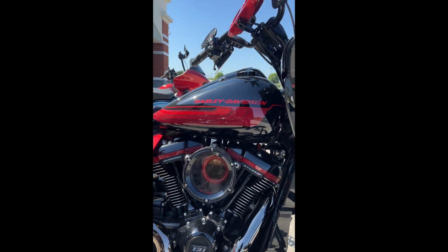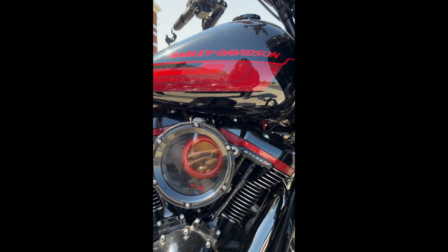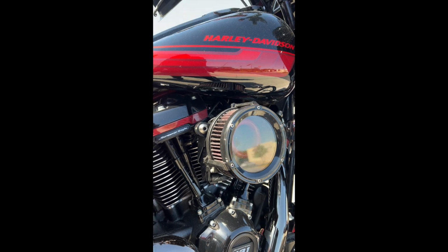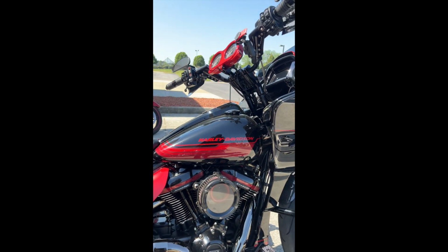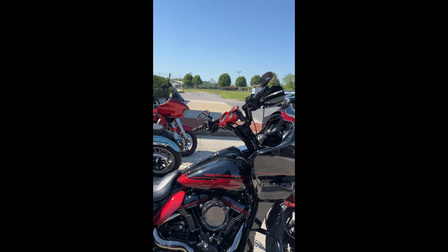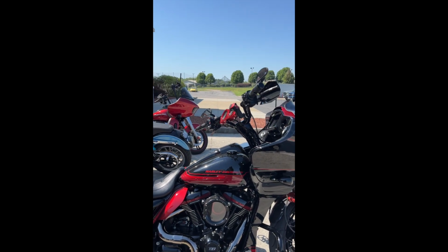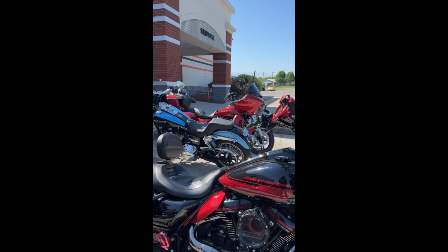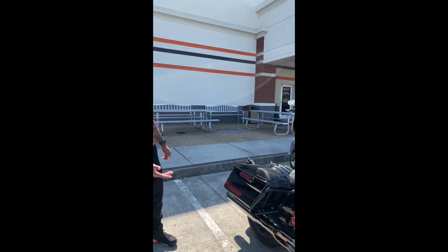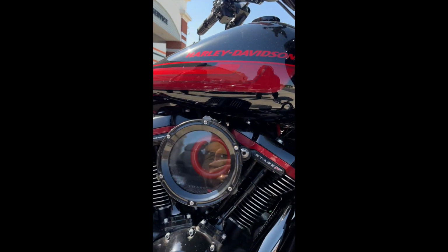This air intake looks awesome, man. I did my little spin on that little red ring in there just to add to the flavor. That is nice. So that's your little accent that you added. Yeah, it was silver, so I went the cheap way and went to Lowe's and bought some high temperature spray paint. It's been holding up pretty good. It worked.